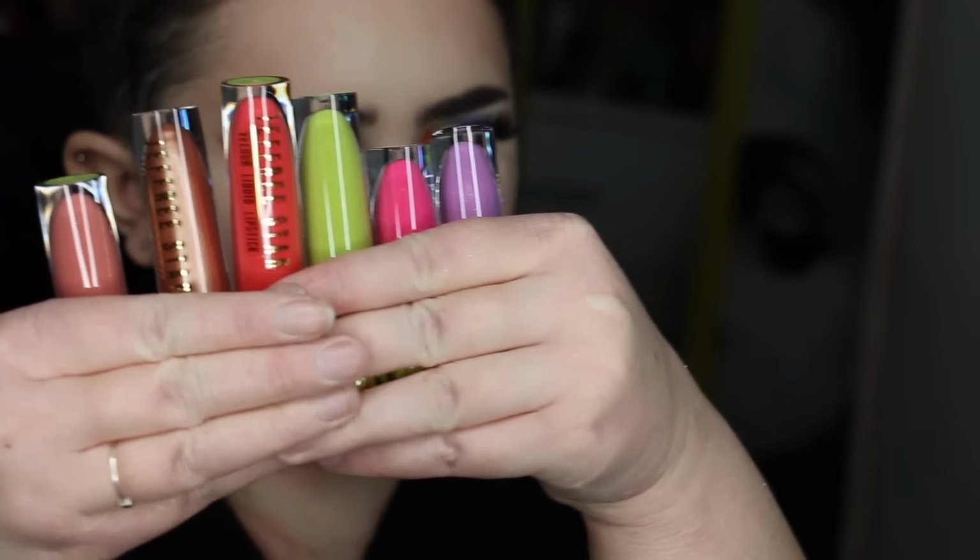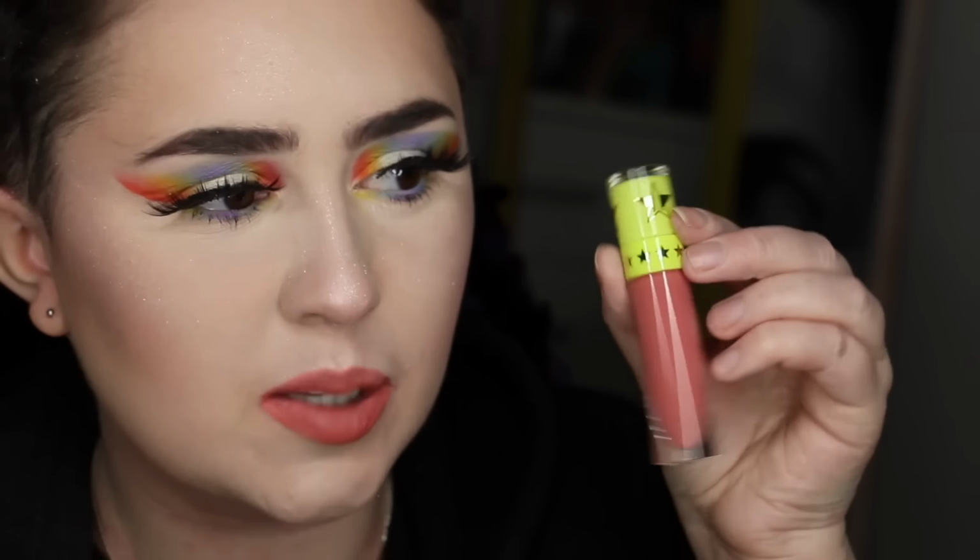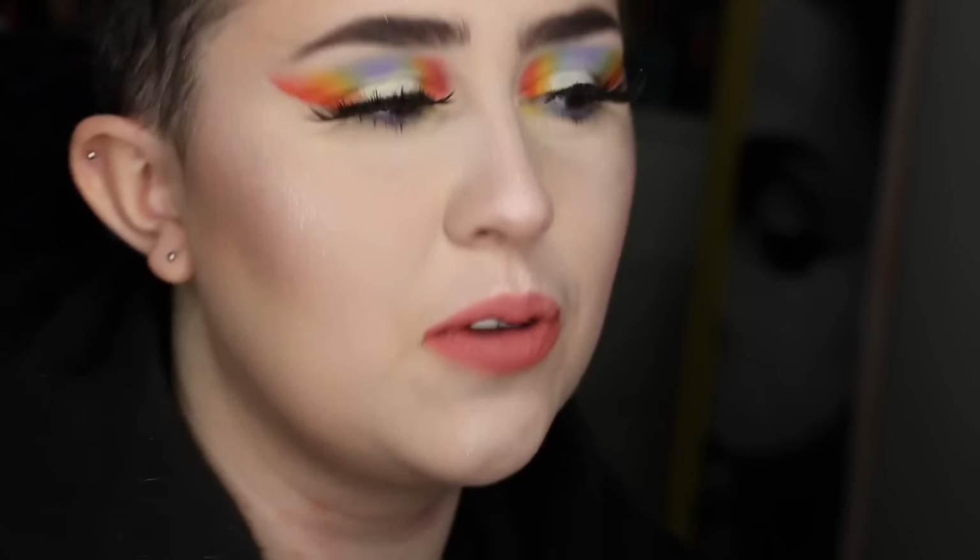Here are the colors here. I'm going to go in with, it's kind of hard to read the label with this, this is called Fully Nude. I didn't expect it to be this. It kind of looks a bit darker in the bottle, but in person it's actually a lot lighter. It's a really pretty nude. I hate pink, but this is the kind of pink that I will just get away with, you know what I mean? That I would probably most likely wear.